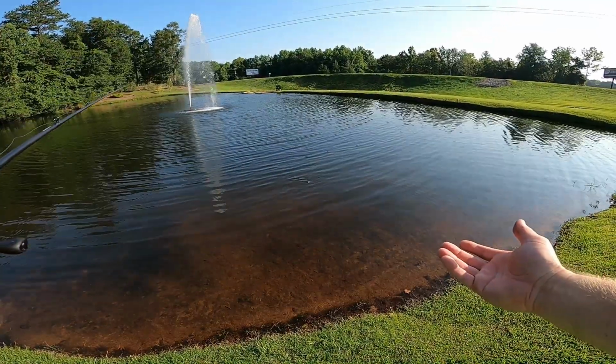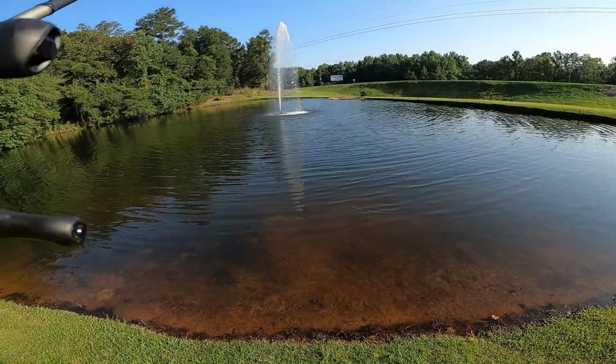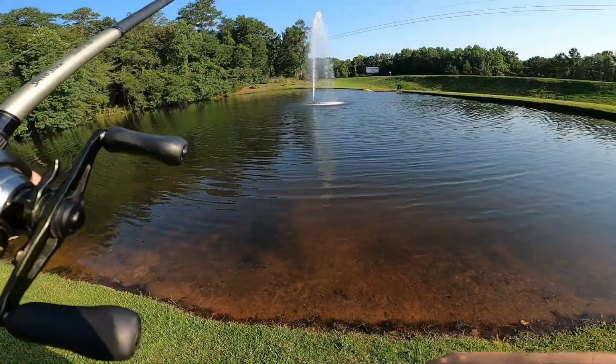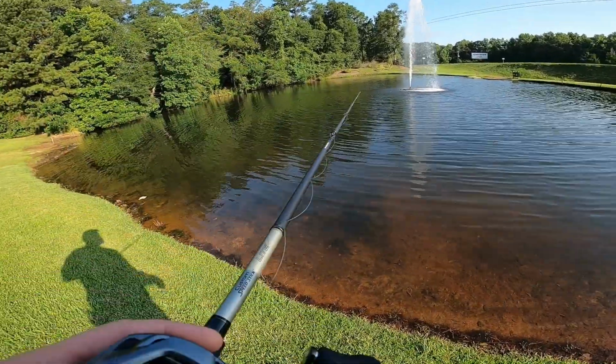What's up with these turtles, man? They're swimming up to me. People must come out here and throw stuff to them. Look at this guy. He's clearly waiting for me to throw something at him. Most friendly turtles I've ever encountered.